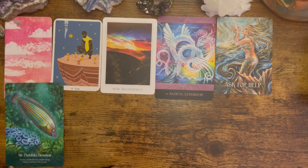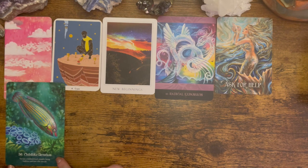Multi-talented, complex being. Embrace and love who you are. Absolutely. I love these colors right now. I'm like, oh, I love it.